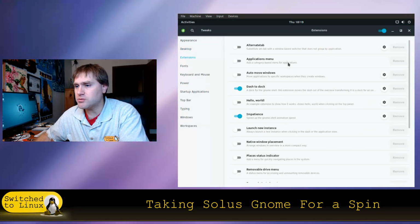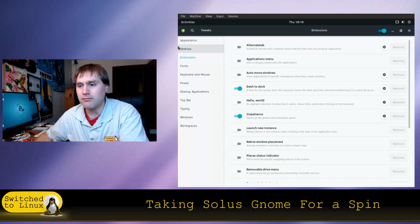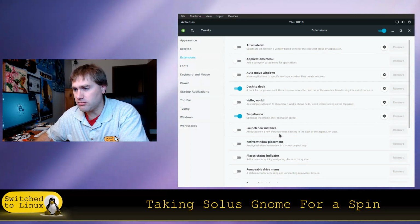So extensions, we do have a variety of extensions. Dash to dock was enabled by default. That's what gives us the dock down here. Let's see, launch new instance. Ooh, launch new instance. This is my big gripe. Let's see if that actually works. Launch a new instance when clicking in the dash on the application view. I like that. That's good.